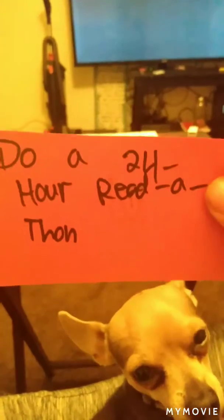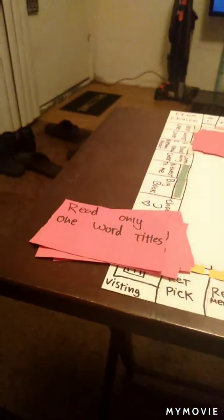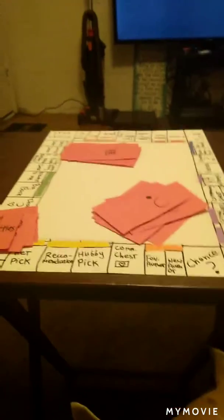But if I do a 24-hour readathon, I'm going to do it different than last time. Last time I literally tried to stay up for 24 hours and read. But I have come to find out that you can do a 24-hour readathon with work and school and everything else, just when you get time to read. So it won't literally be me just staying up 24 hours to read a book or read books.